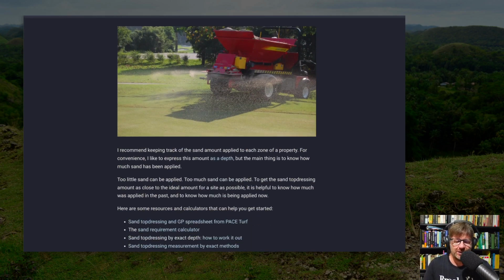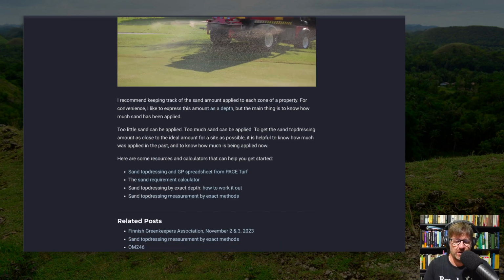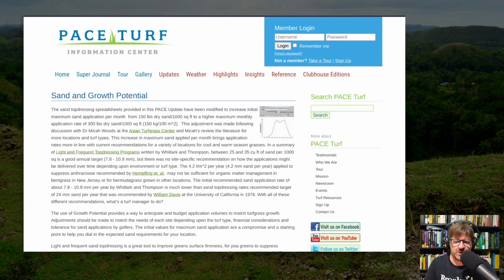So I shared two particular ways to get a number. One of them is I said, here are some resources and calculators that can help you get started. And that's getting started to figure out how much sand top dressing you might be expected to apply. One of them is the sand top dressing and growth potential spreadsheet from Pace Turf.